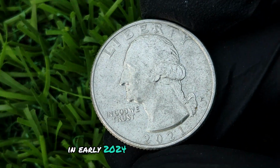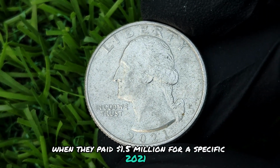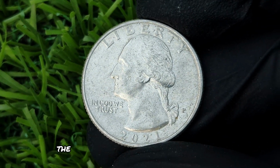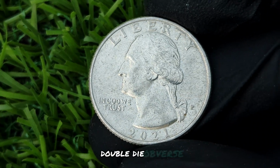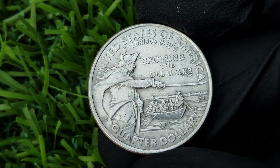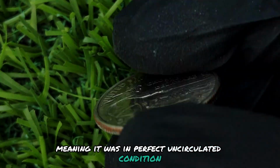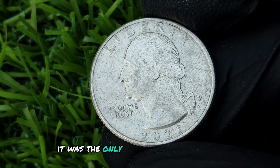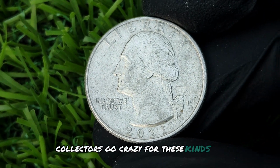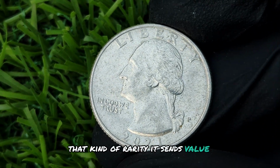In early 2024, a coin dealer made headlines when they paid $1.5 million for a specific 2021 P Washington Quarter. But why would anyone spend that much on a recent coin? The coin had an extremely unusual and dramatic double die obverse, where the details of Washington's face and lettering were perfectly doubled. Flawless condition. It was graded MS 70 by a professional service, meaning it was in perfect, uncirculated condition. Unique provenance. It was the only known example in this grade with that specific error, a true one of one. Collectors go crazy for these kinds of errors, especially when there's only one known. That kind of rarity sends value skyrocketing.